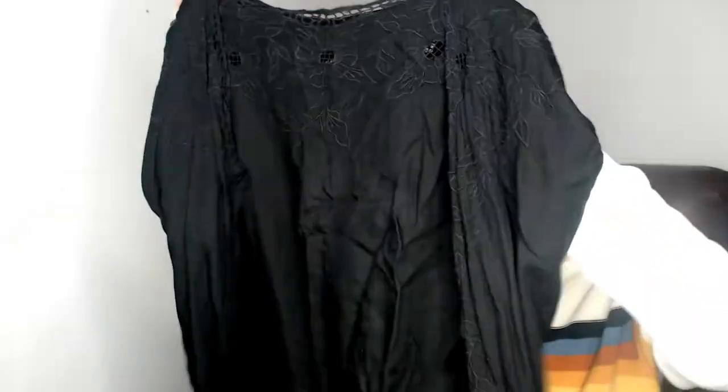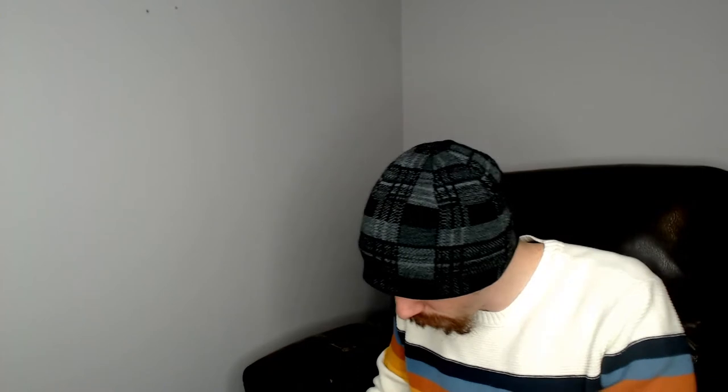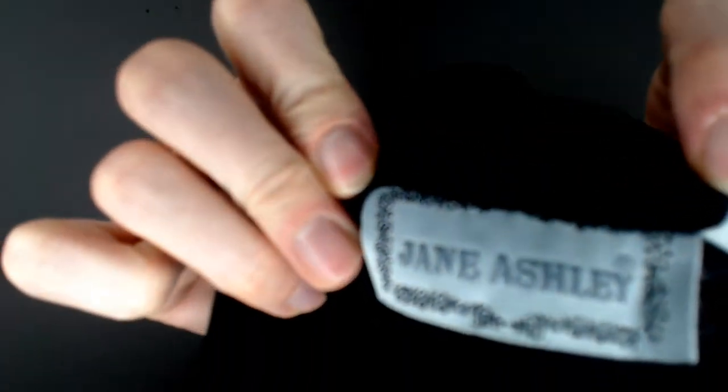I remember shooting this one. I believe this is a mystery top because it does not have a tag. I thought I could find something on the care tag, but the care tag is also... Oh, no, this was not it. This is a Jane Ashley. I know there was one mystery piece. It's probably in here later, or maybe I already shot it in one of the other boxes. But this is a Jane Ashley top.